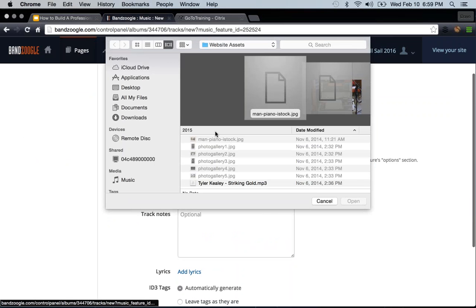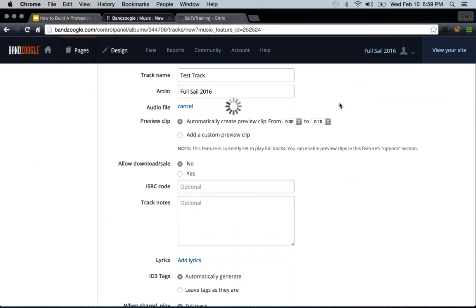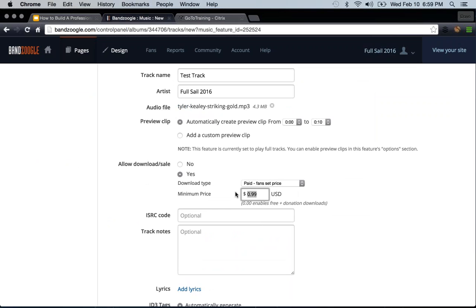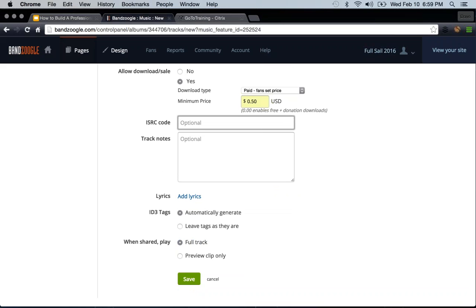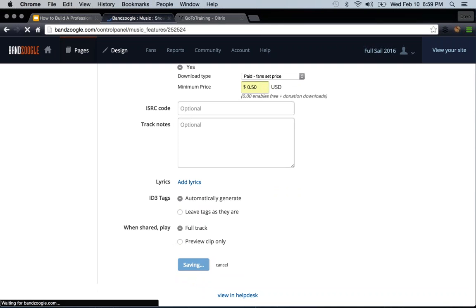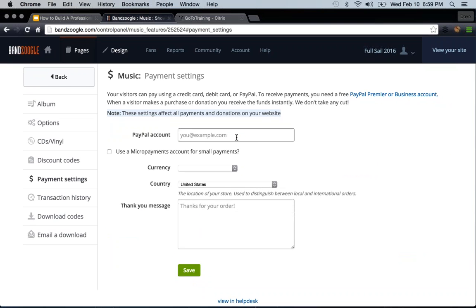We support MP3, WAV, and FLAC. I'm going to upload a song by the husband of one of our support people. He always uses his music for this. You can set a custom preview clip. Again, I'm going to put it for download. I'm going to make it fan set the price and set a minimum of 50 cents. You can put the ISRC code for SoundScan reporting again. You can add lyrics. And when shared, so if someone shares on Facebook or Twitter, you can set that to be a preview clip only, but I'll leave it at full track. Hit save.